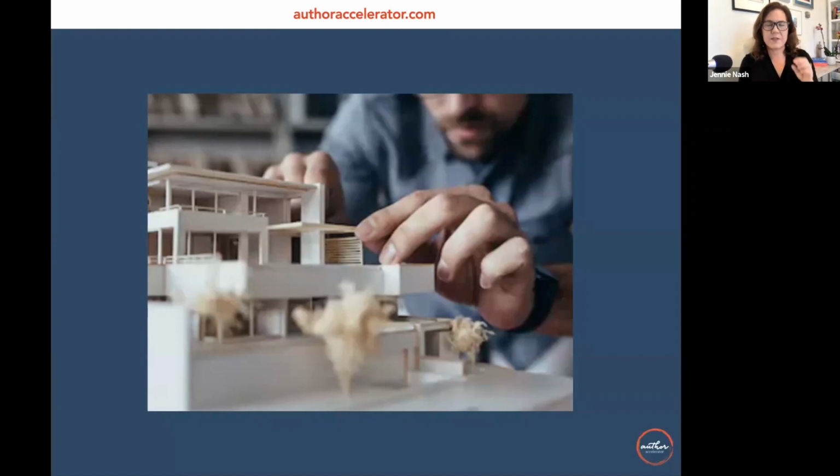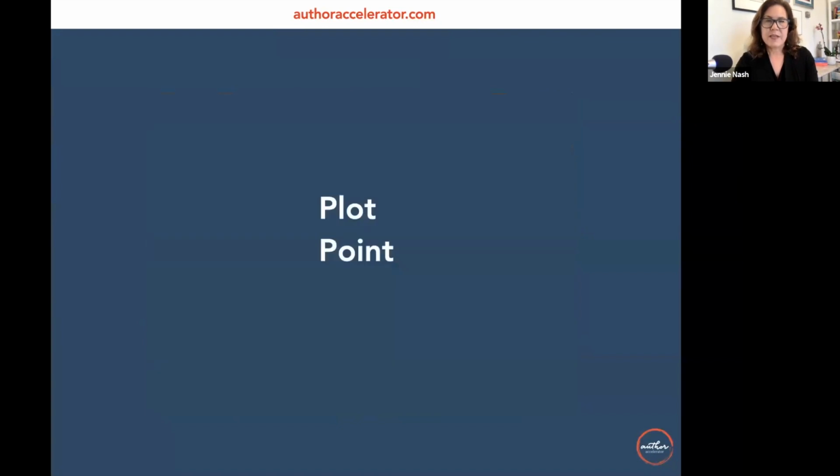And all artists do this kind of formulating work. You might think of a sculptor making a clay model before they cast it in bronze, or a seamstress making a dress out of muslin before making it out of a beautiful silk. We have this picture here of an architect making a model, and that's exactly what the inside outline is getting the writer to do, is to make a model that is small enough that we can manipulate it and see it and work on it and use it before we write an entire draft of a book that doesn't go anywhere. So the inside outline has two tiers to it: the plot and the point.